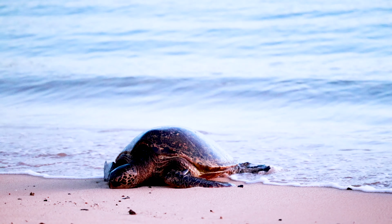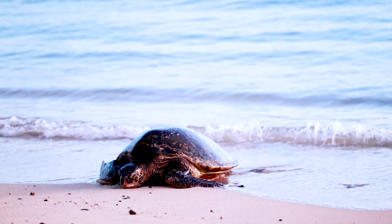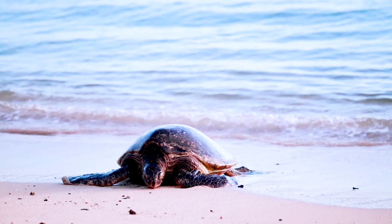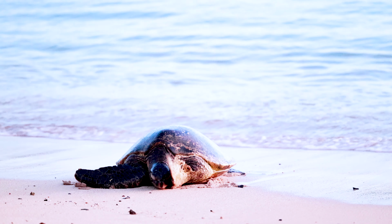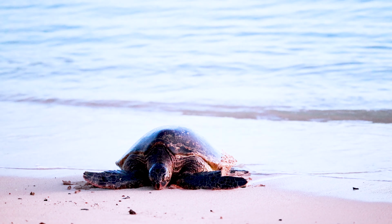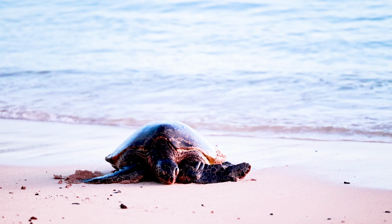So guys, I definitely recommend you see the turtles of Kauai Island. They're amazing, beautiful animals. They are very big. You can actually swim with them during the day, but during the late night they come onto the shore, to the beach, to rest and sleep after a whole day of hunting, searching for food. So you guys can get amazing pictures.